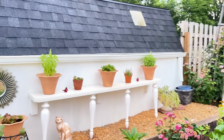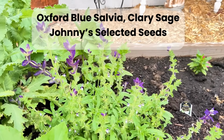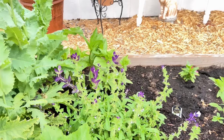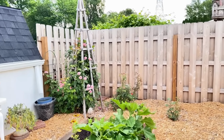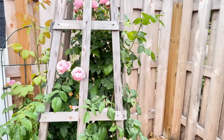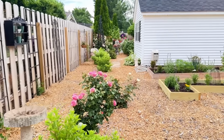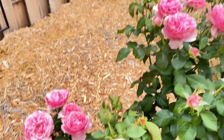This is a real pretty salvia that I've grown previously last year, and I just absolutely love it. It makes great bouquets to add in and is just different from the regular type of salvia. Kiss Me Kate on the tutor in the back is looking very beautiful. Very full, fragrant pink rose. We also have over here all dressed up. This is a grand floral, very pretty in bloom.